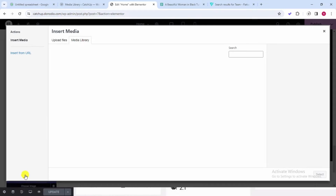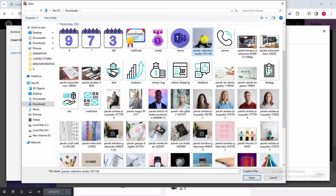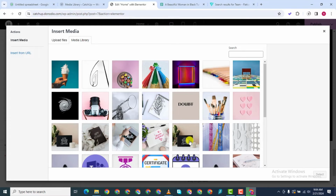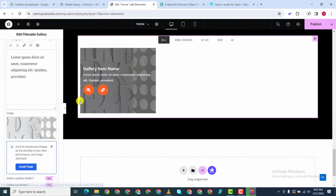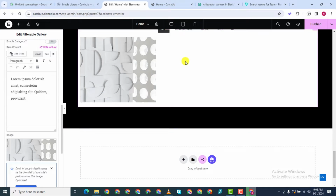So for the picture, I'm just going to upload all the files I have for that at once. I'm going to select this. So I've gone ahead and uploaded those pictures. I'll probably choose this one, and then you see when you hover over it, you can click on it. Let me preview this and show you how it behaves. The preview is loading.